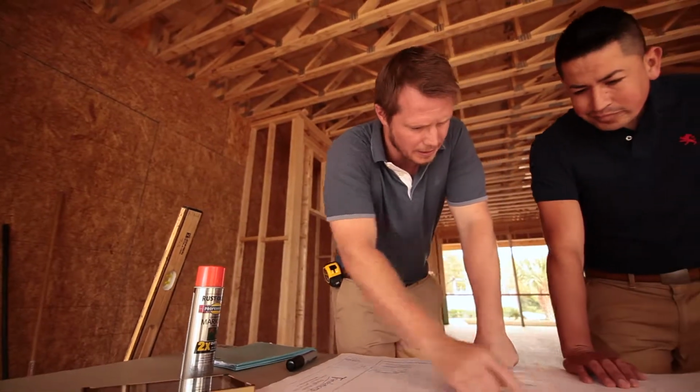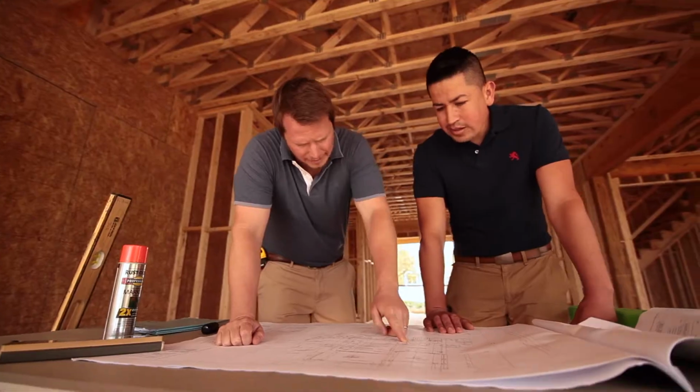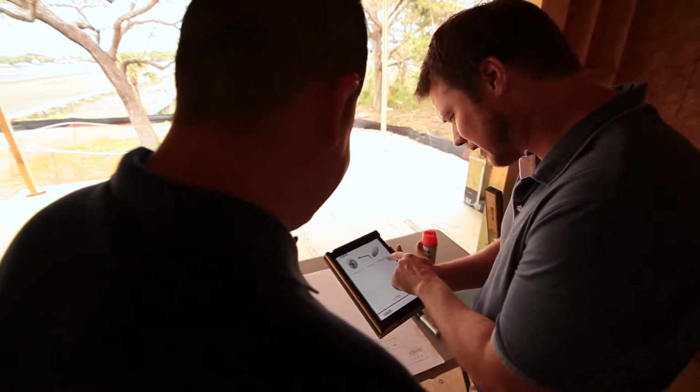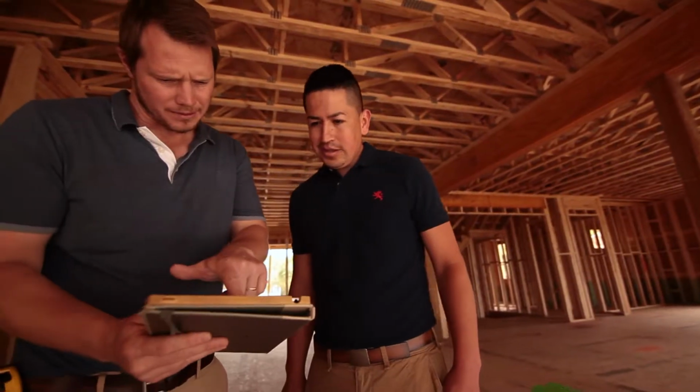Jeff Bristol, he's a project supervisor. He is on site every day on the houses that he's responsible for, ordering materials and making sure the home is getting built the way it's supposed to be built.